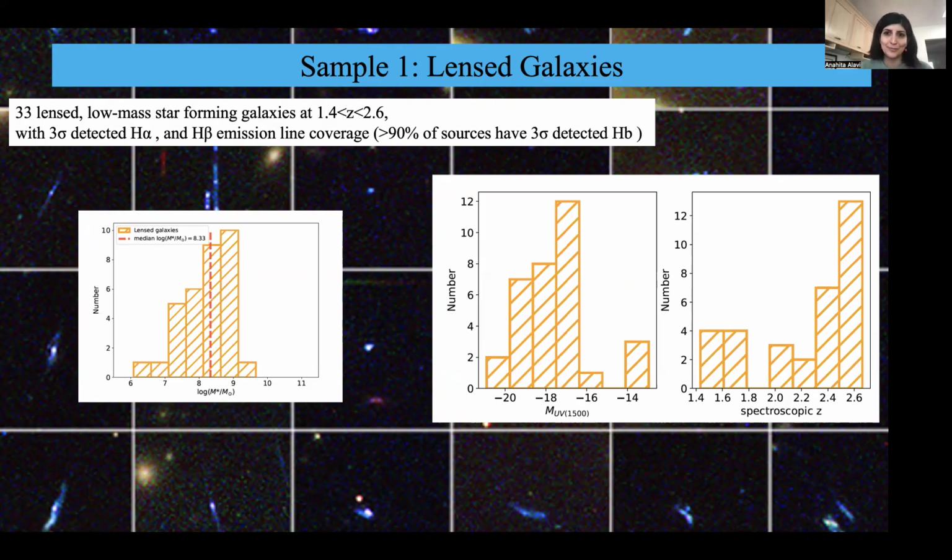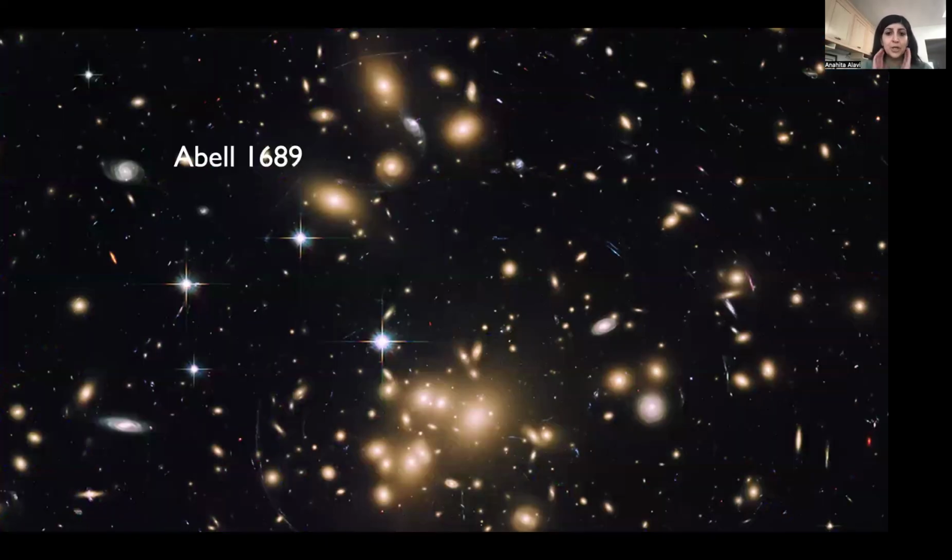That's why we call them dwarf galaxies. And then the median stellar mass is 8.3. On the right side, you see the distribution of spectroscopic redshift for this sample and also the distribution of UV absolute magnitude. Again, you see that the galaxies are very faint. And these UV magnitudes are corrected for lensing magnification, so this is intrinsic.